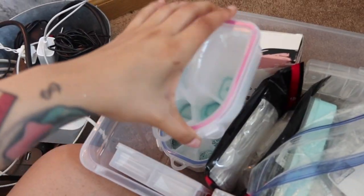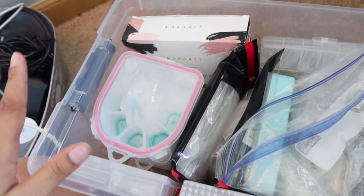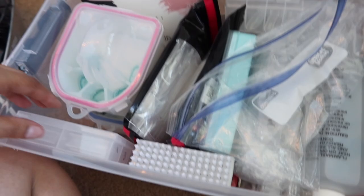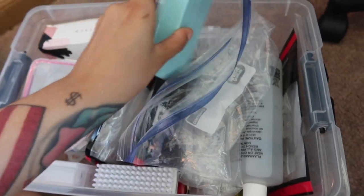I have these to soak off my nails. I have to clean them. I have these clips, but I do not use them. I haven't really been doing polygel or anything, so I feel like that's the only thing you would use it for. These are dual forms. I have some more press-ons in here. I just have containers for whatever I may need them for in the future.